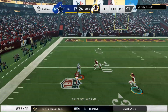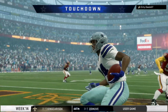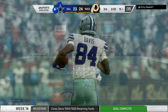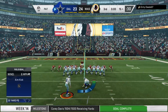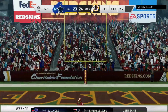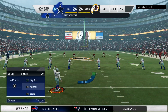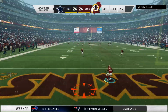From the 45 on 2nd down, Prescott completes it to Davis. Touchdown, Cowboys! Corey Davis, his second TD of the game and 18th of the year, as they are an extra point away now from tying this football game. Rosas good with the extra point, and that will tie us at 24. Back now at FedEx Field, where the 4th quarter will begin with a kickoff following the score on the final play of the 3rd quarter.